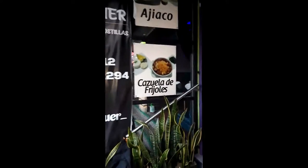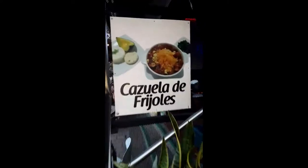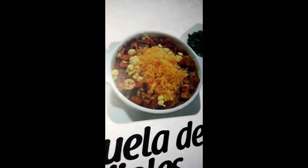Really cool, decorated really nice restaurant. Very nice. Yep, I think it's about time I got my cazuela de frijoles. So I'm coming to get one of my favorite Colombian dishes. It's kind of like a bean casserole. And I guess it's in a restaurant up here on the second floor. So I'm gonna check it out. It looks really cool up here, and I should have a little view of the street down below. So we'll see how it is up here.